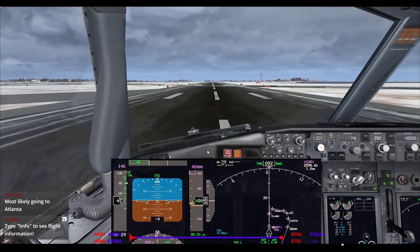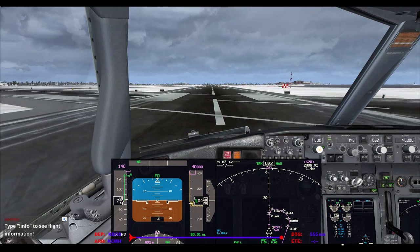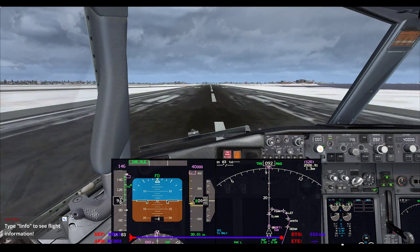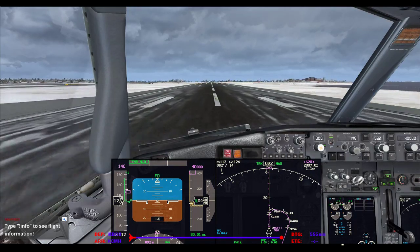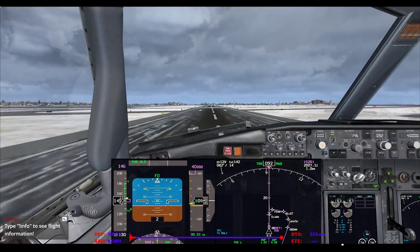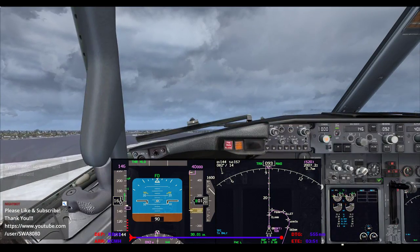Keep it centered. Airspeed's alive. 80 knots. V1. Rotate. V2. Positive rate, gear up.